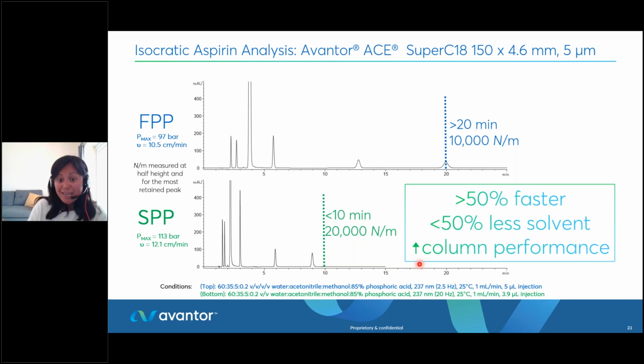So 50% faster assay with SPP column choice. 50% less mobile phase solvent is consumed, and you can visually see the narrower peak widths, which is an increase in column performance. And the only change here is definitely the particle technology. If you look closely, the method is still the same. We did have to reduce the injection volume because of the reduced porosity for that SPP column.